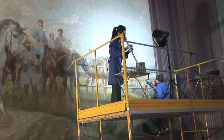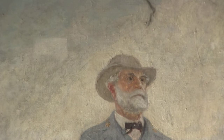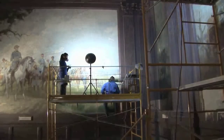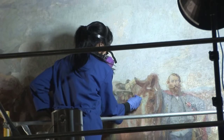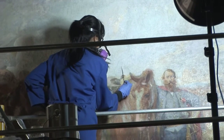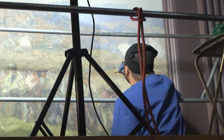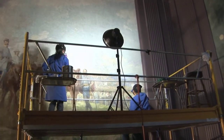And I think you can see the very clear demarcation between the cleaned area and the dark area. The patch beside, the little area beside Lee's head, is the third stage in cleaning on this particular wall, and that's why that's lighter. We've done a series of test cleanings on different parts of the wall, and we started on the left and we went across, and we started again on the left and went all the way across. And now, I guess just because the scaffolding is there, it's easier to start from the right and move back this time.